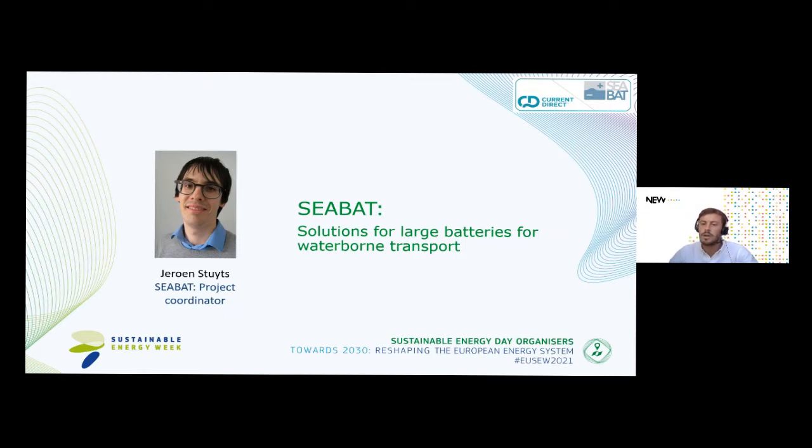In 2018, he joined Flanders Make as a research engineer, and in 2021 became Core Lab manager of the Motions Core Lab. Flanders Make is the research center for the manufacturing industry in Flanders, and within Motions Core Lab there are about 40 people working over 25 long-term research projects. One of those research projects is the SEABAT project, which Jérôme is coordinating himself. So welcome again, Jérôme, and the floor is yours.